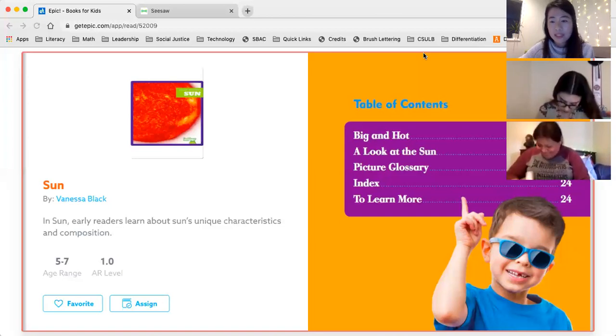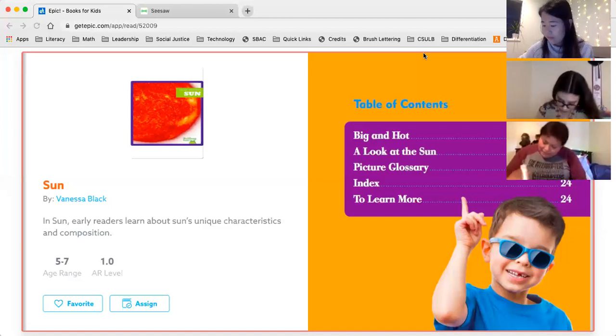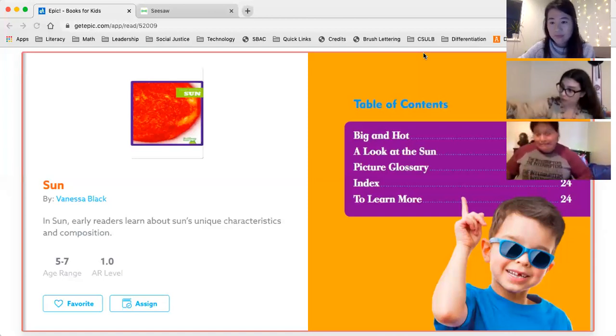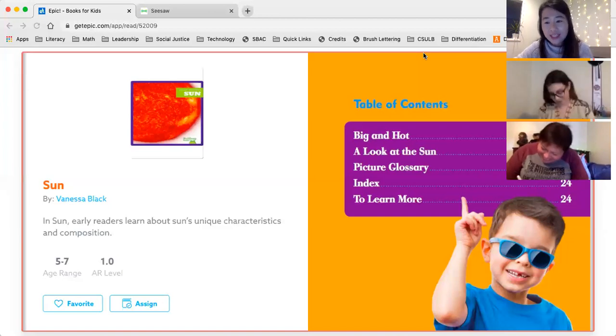Sorry. Take your time. And I thought that someone's thumb was up because when I was looking at the screen, it looks like that little kid's pointing up, and I thought that was someone's finger.